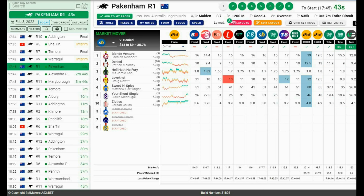Other important ideas to consider are understanding market dynamics. So the market percentage in this bottom row here will improve as we get closer to start time. And as the market percentage gets lower, the prices on average get better. In this race and in most races, you can expect the market percentage to end up at around 117 to 120% for a horse race. You can see the market percentages at the moment are around the 116 mark. So these prices are about as good as they're going to get on average.